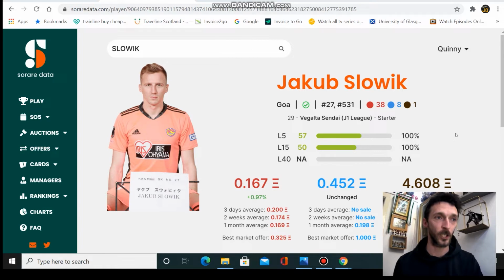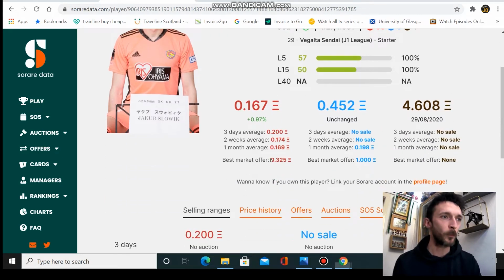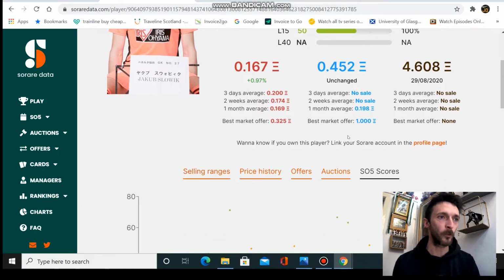Jakub Slovic. Jakub Slovic, right? Polish goalkeeper, plays for Galatasaray. The price he's at the moment, so the best price on the market now, 325, is not cheap certainly. But when you see the guy's scores, you'll see why.